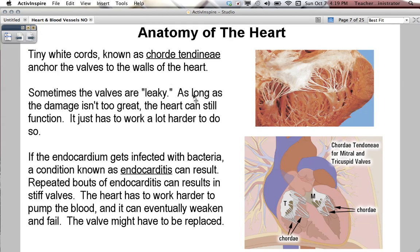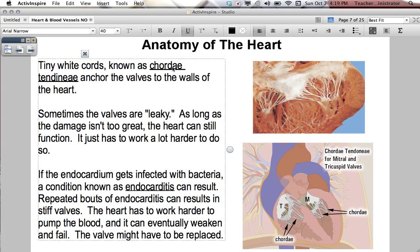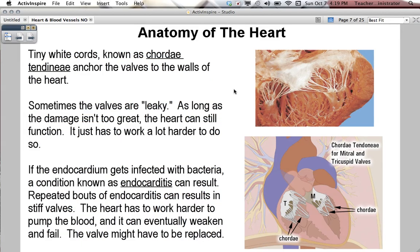Inside those valves are these little tiny white cords, which are called chordae tendineae, and they anchor the valves to the walls of the heart. And so when we dissect the sheep heart, you'll get to see those little white tiny cords. And so their job is to anchor those valves to the heart, and then when they want to close, they're able to do that because they're anchored. Sometimes the valves do get kind of leaky, they wear out, and as long as the damage isn't too great, then the heart can keep functioning. It just usually has to work a lot harder.